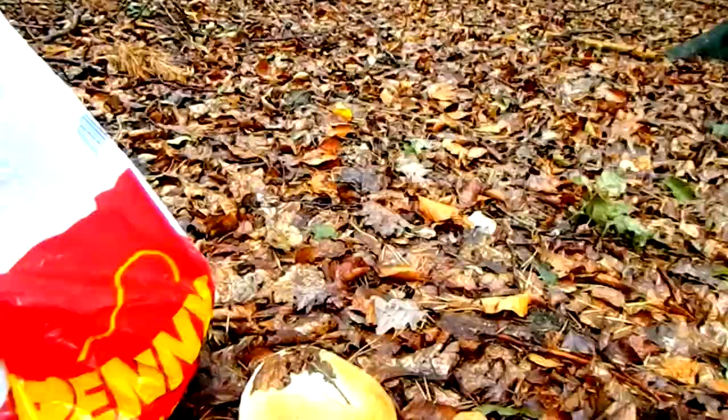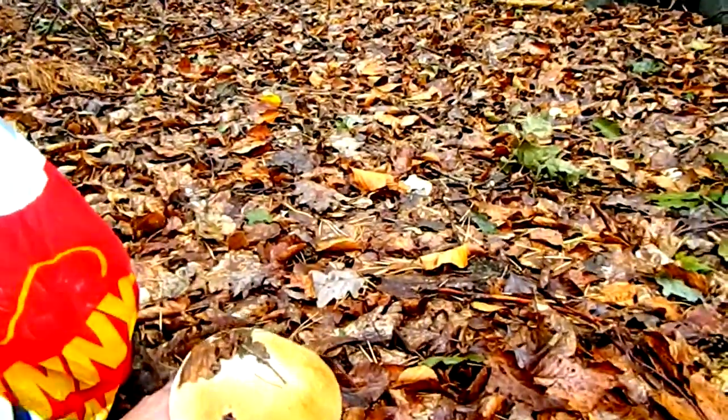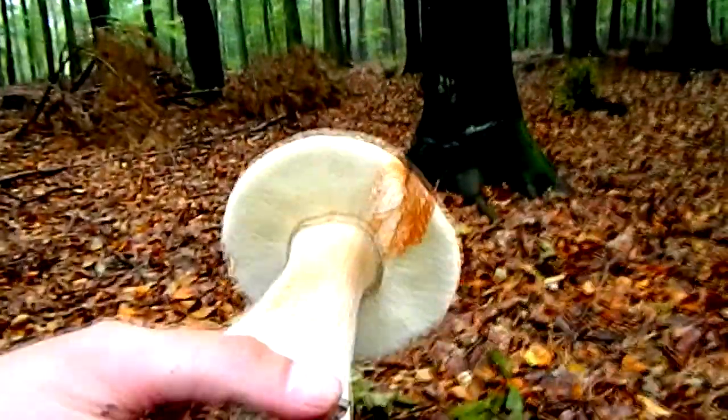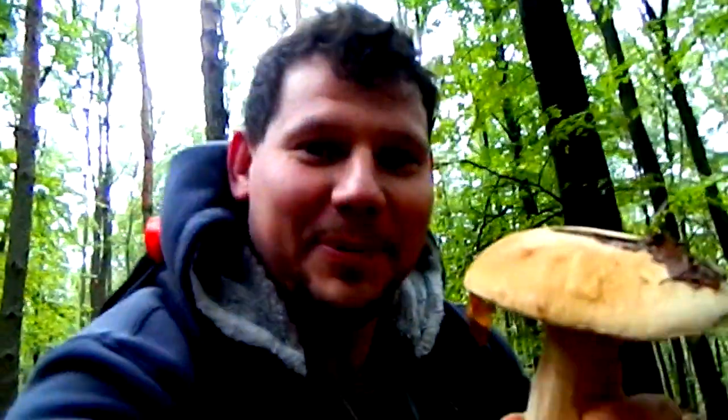There is another one. A white one. It's beautiful. Beautiful dock. It's amazing. I am very happy with this mushroom.